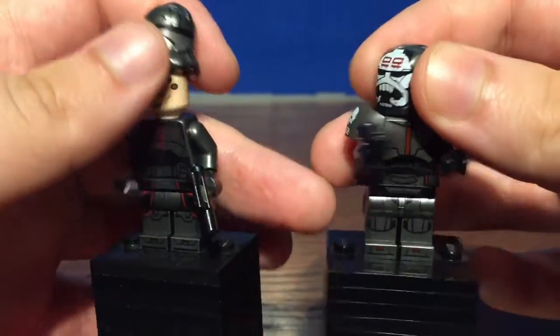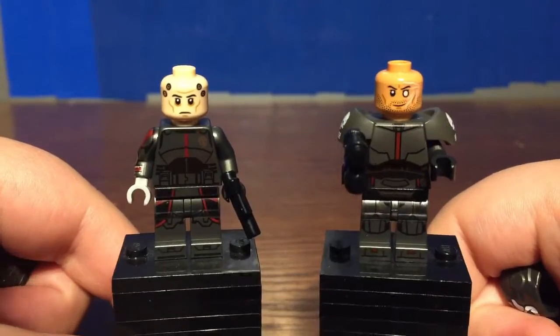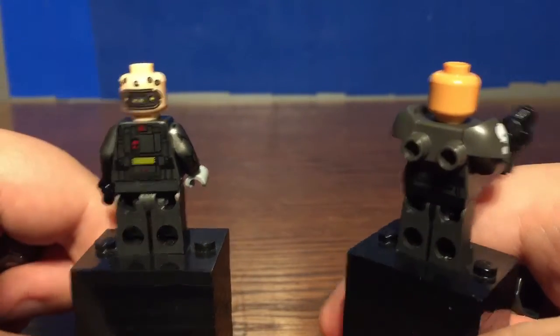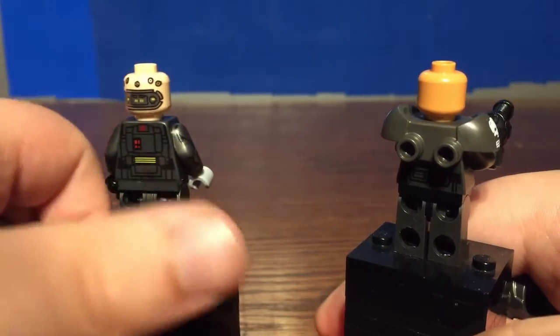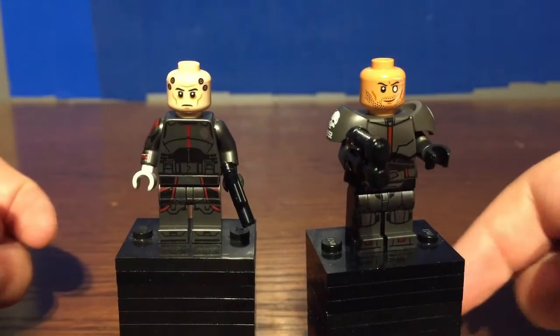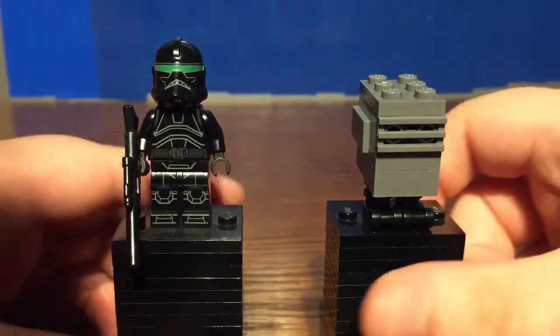And now removing these, you can see the facial prints, which I think they did pretty well. However, for Echo's print, I wish that for this little piece right here, they would have extended it a little bit more. I think that would have looked a bit better, in my opinion. Nothing much else I can really say about these figures, so let's move on to the final 2 figures in this set. For the final 2 figures, we have Crosshair and the Gonk Droid.